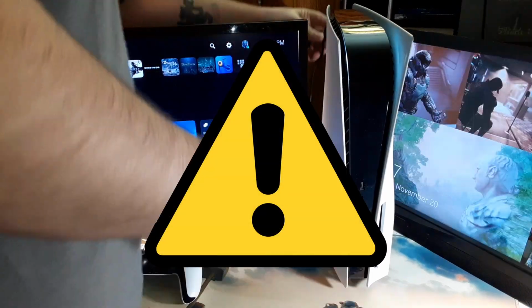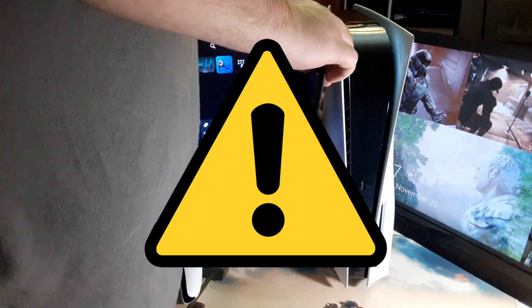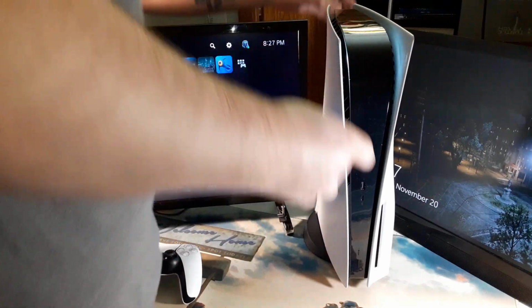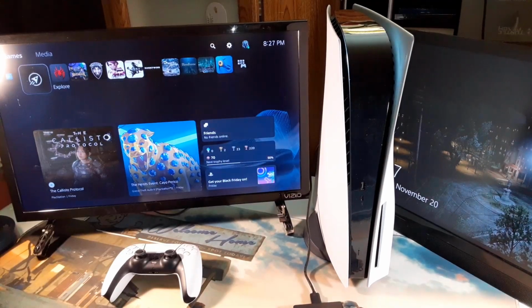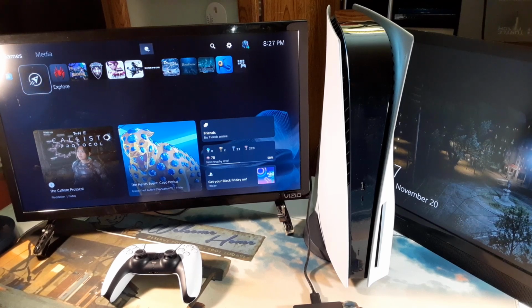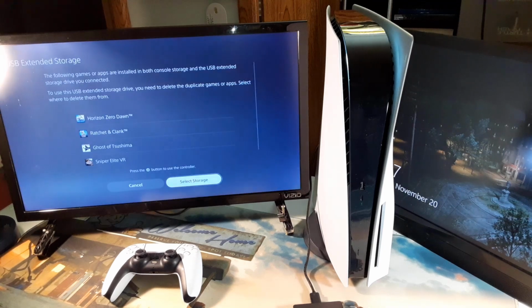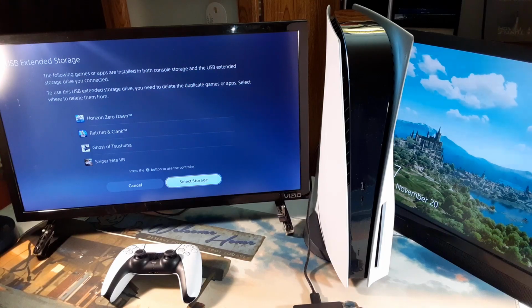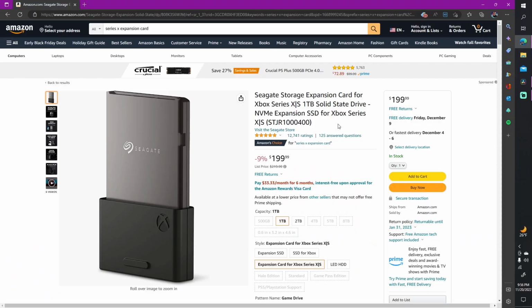But warning, you are not expanding the console's internal memory, and neither hard drives or external SSDs have the ability to play PS5 upgraded or exclusive games. But you can store those games on external SSDs or hard drives, HDDs, and that can be incredibly useful, especially if you happen to have slower internet. All this applies the same for the Xbox Series consoles as well, with the caveat of Xbox making the choice to have their NVMe storage option be proprietary and is only manufactured by Seagate.